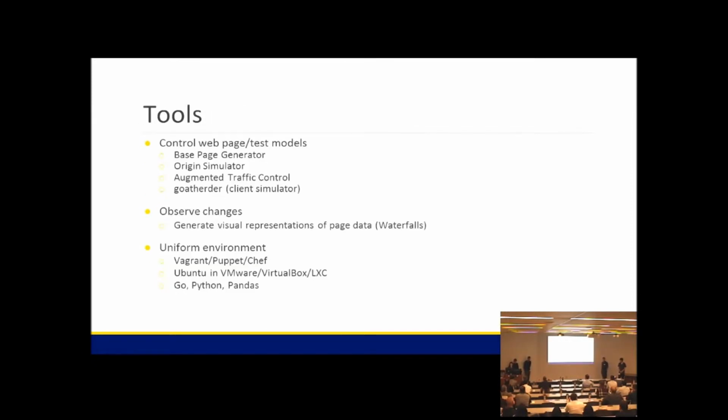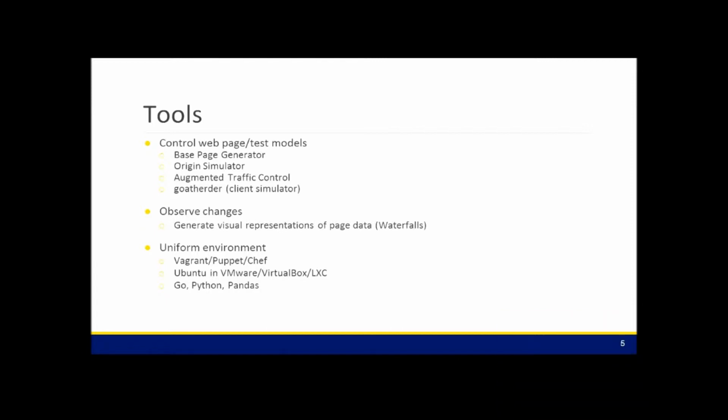Okay, so for the purpose of testing our models, we designed and implemented a verification pipeline. In order to simulate and tweak the loading of a web page, we use a base page generator, an origin simulator, Facebook's open source augmented traffic control, and our goat herder, which is a client simulator. Additionally, we needed to be able to observe the changes that our algorithms made, so we generated visual representations of the page data, which will be referred to as a waterfall chart. Also, in order to ensure that we weren't creating tools that would only work on one developer's workstation, we created a uniform environment using Vagrant, VMware, VirtualBox, and LXC.